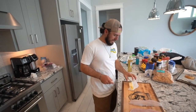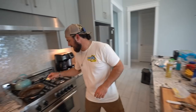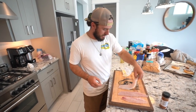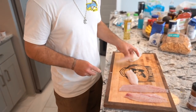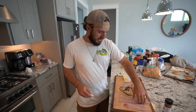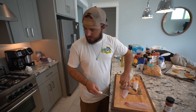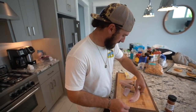So we'll clean the rest of these fish up, and I'll catch you guys in the kitchen. All right, guys, great day on BAFFIN, and we're back cooking dinner, cooking lunch, actually. Got some trout here. I got some fresh boudin on the grill. We're gonna do a little blackened trout, and I made up some pineapple chutney. Got onions, tomatoes, avocados, and pineapple.